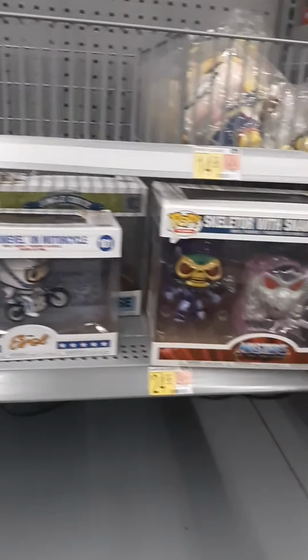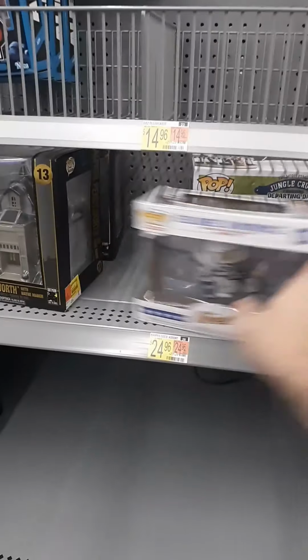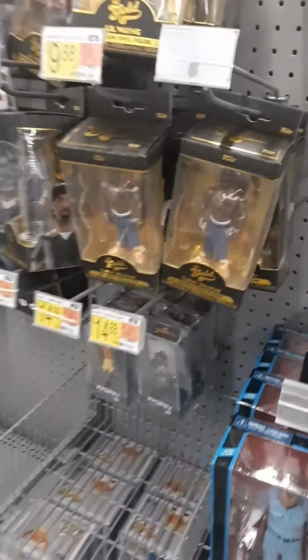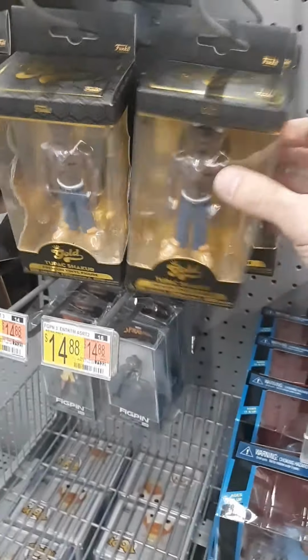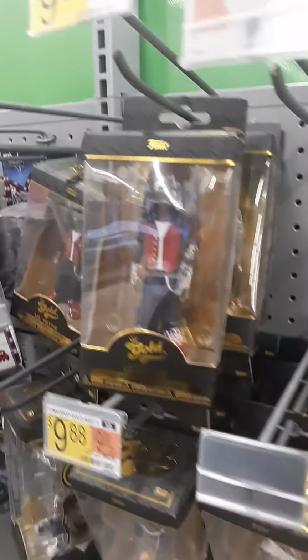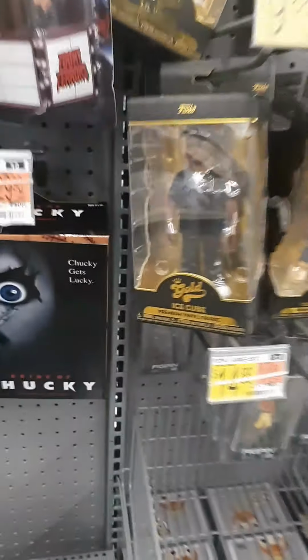As we go down here, we got some more deluxe size Pops. Masters of the Universe, Evel Knievel. They got Mickey and the Jungle Cruise there. And then as we go up, here's some more of those gold Funko Pops. We got Tupac, and I saw Biggie before, and we got Lil Wayne right there as well. And then we got Ice Cube.